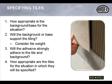The tiling industry started fixing in sand and cement. Today's tiles and situations demand high-performance adhesives, with products and technical backup you can trust. Apart from the aesthetics of the design finish, there are a number of suitability factors to consider when choosing tiles, such as: how appropriate is the background base for the situation? For example, in a pool hall, vulnerable background should be avoided and concrete blockwork or render should be specified.